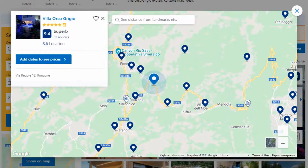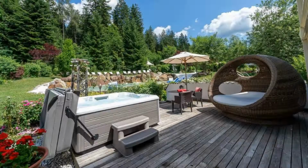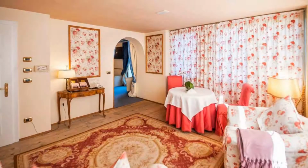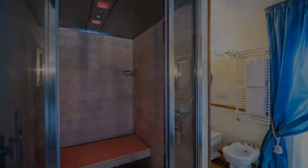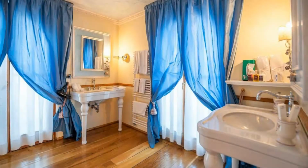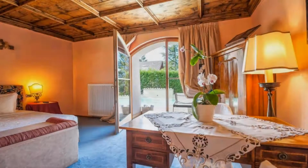Number 1. It's a 5-star hotel. The location of this hotel is outstanding and guests love walking around the neighborhood. Check-in time is 2 p.m. and check-out time is 11:30 a.m. Guests are required to show a photo ID and credit card at check-in. Pets are allowed in this hotel.